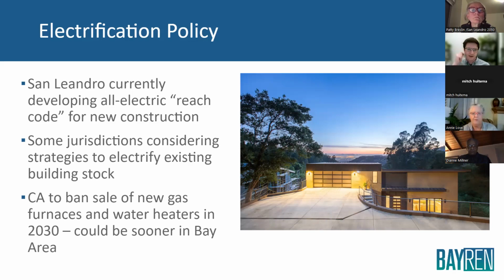A number of cities in the county have already done this. I think Berkeley was the first in the country, and then a number of cities have followed suit. Again, this is only new construction. No one's going to come and force you to rip out your gas stove next year, but it is generally the direction that things are moving, that cities are starting to think about how they can switch their building stocks to run on all electric.